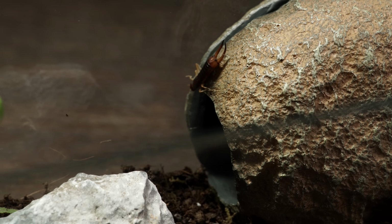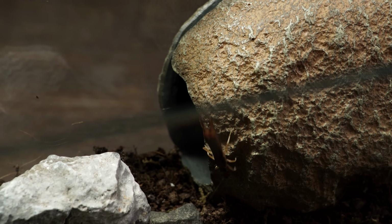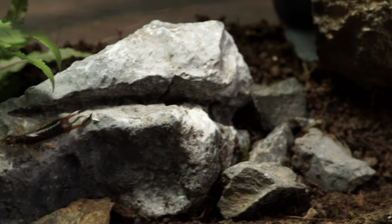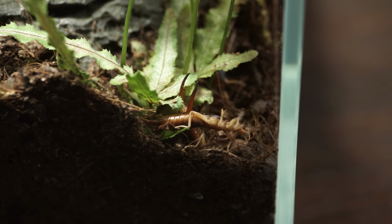One little earwig discovered the hideout and climbed right in. After some thorough inspection, it clearly wasn't impressed. Turns out these guys are all about that natural lifestyle, tunneling into the soil like their lives depended on it. Who would have thought? Turns out they love this spot way more.